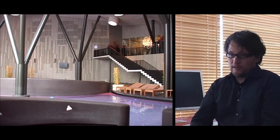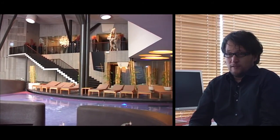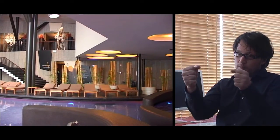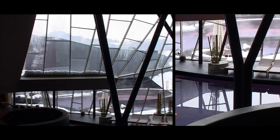But because down there we have pools, we don't want to have this forest of columns down there. So we basically just combined these many supports into single supports on the way down. And this is how we came up with that kind of look.